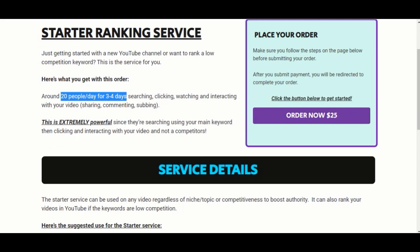That means they're going to be sharing, commenting, subscribing. You can see here this is extremely powerful since they're searching using your main keyword. So that's actually something that's really important. You can't just rank your YouTube videos based off of watch time, if that makes sense. So if somebody clicks your video in, like, an email or on a website where it's embedded, that's something that's important in terms of ranking, but it's not the only thing.